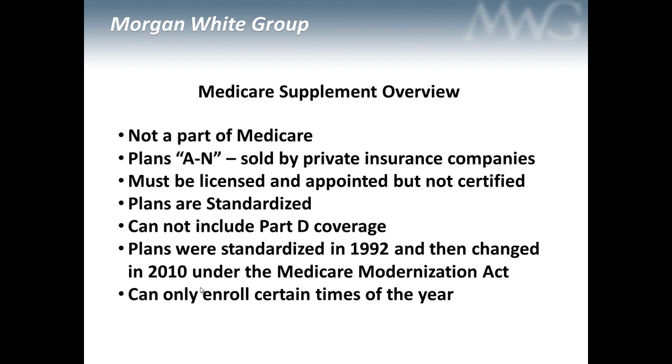Now let's roll over to a Medicare supplement. Again, I'm just kind of going over the basics of these plans just to kind of say from an agent standpoint, if you want details on plans, go to MedicareInsuranceFinders.com. Medicare supplement overview, it's not a part of Medicare. The plans, not parts, but plans A through N are sold by private insurance companies. Plan F is the most popular plan, and you must be a licensed and appointed agent to be able to sell these, but you do not have to be certified.